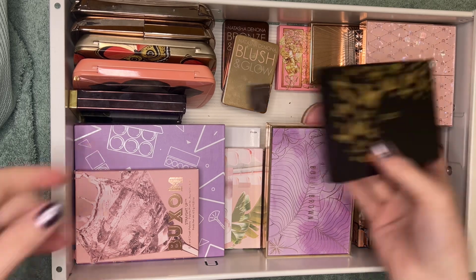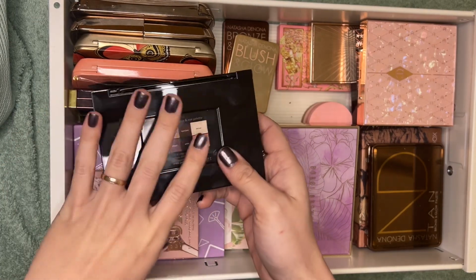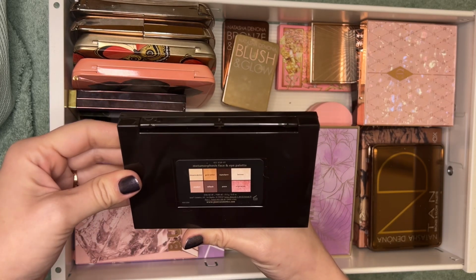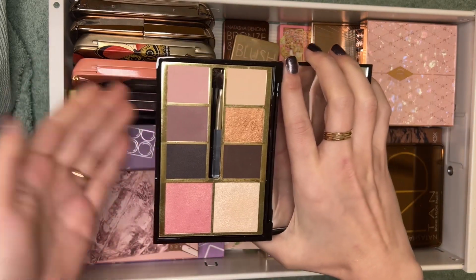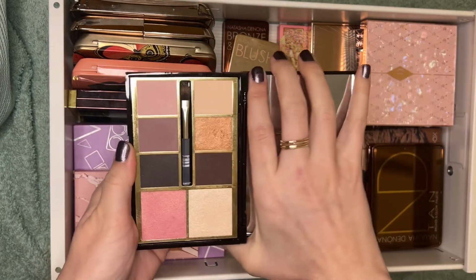The first thing I want to go over is my Zoya palette because this is currently in Shop My Stash. I keep this on my desk as of right now. This is the Metamorphosis Face and Eye Palette. I wanted this so bad when it first launched. I don't know what it is about this. I mean, I do. It's the butterflies. It's the colors in here.